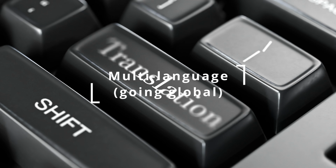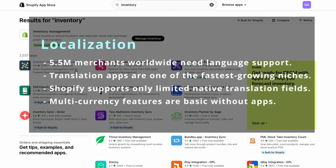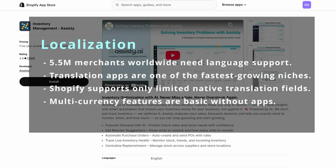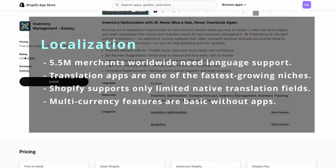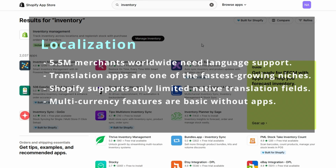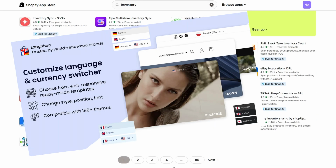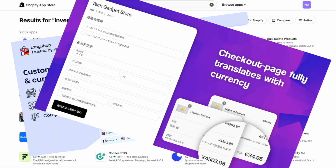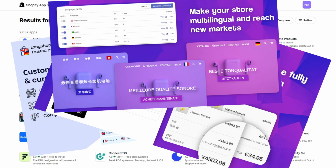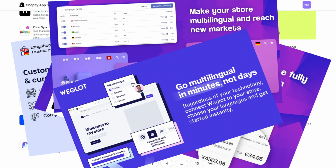5. Multi-language, going global. Shopify supports multiple languages, politely. No automatic translations, no complete coverage for app-generated text. Examples: Weglot, instant auto-translate via proxy, Langify, manual control, Langshop, mix of auto plus manual. Developer complexity, medium. Using Shopify's translation API is straightforward. The hard part, translating third-party app content dynamically, generating hreflang tags correctly, and avoiding free shipping, becoming.